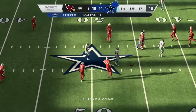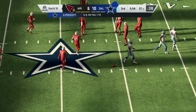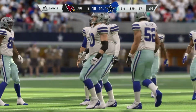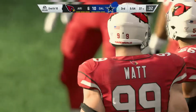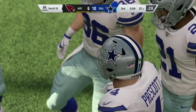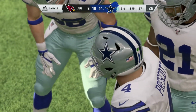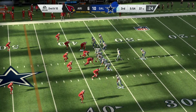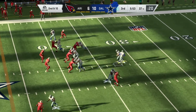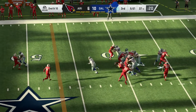And the coverage is terrific there as that's knocked down and incomplete. Amari Cooper, his intended receiver, and now it's 2nd down. This defense is trying to do its part, active hands on that play, but their offense hasn't given them much to work with. So they're not going to worry about it. On their side of the ball, all they're concerned about is, can they create some scoring opportunities and help out that offense? On 2nd down, Elliott.